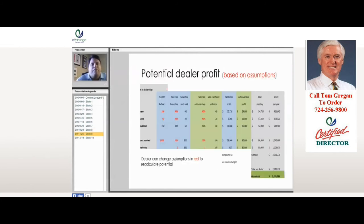Well, there's real profit potential for those of you who are auto dealers. This is a small calculator that you can use, and you can change all the assumptions that are in red. In this case, we asked the dealer, how many new cars do you sell every month? They said 100. We asked the dealer, how many used cars do you sell each month? They said 50.